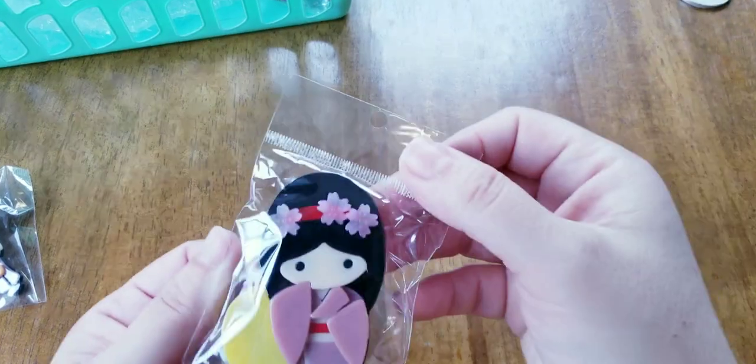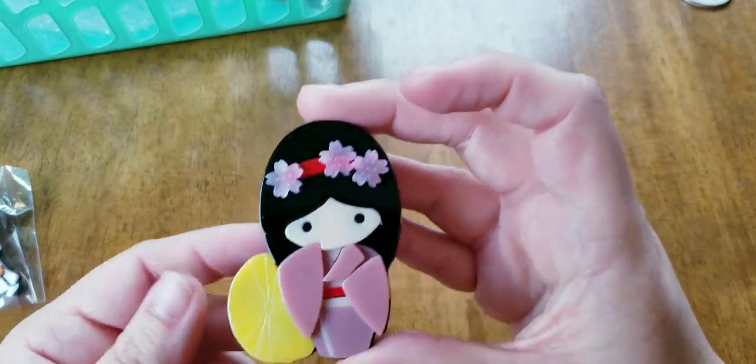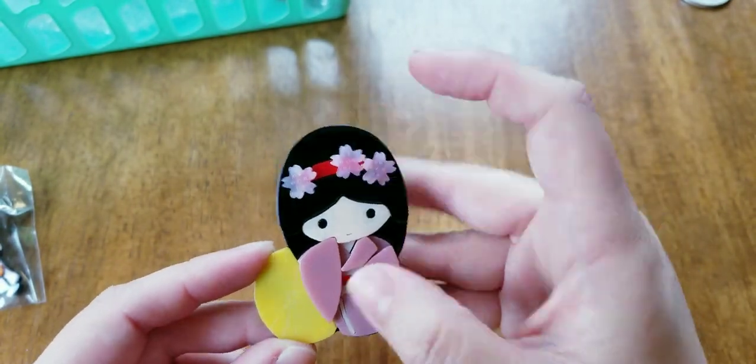They call them geisha, or is it geisha girl? I'm missing the kimono. Where does that come from? Look at, aww, with her flowers.